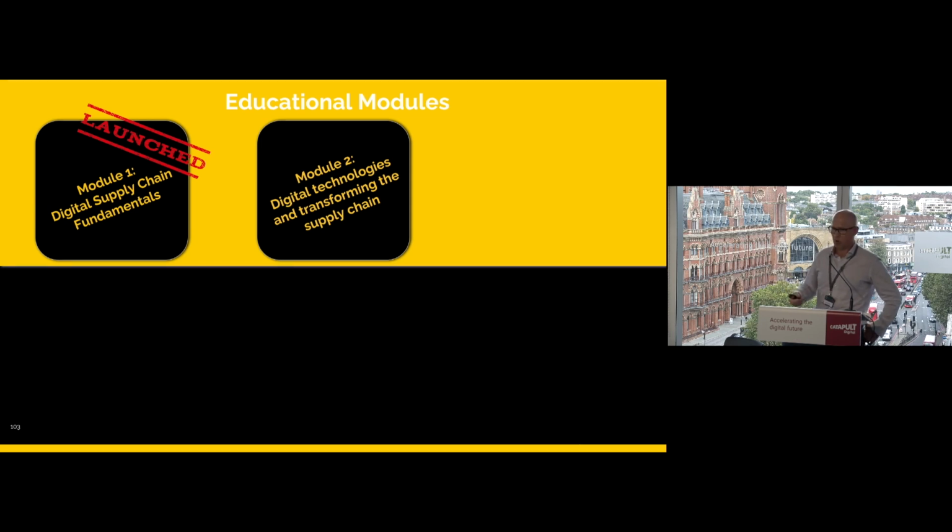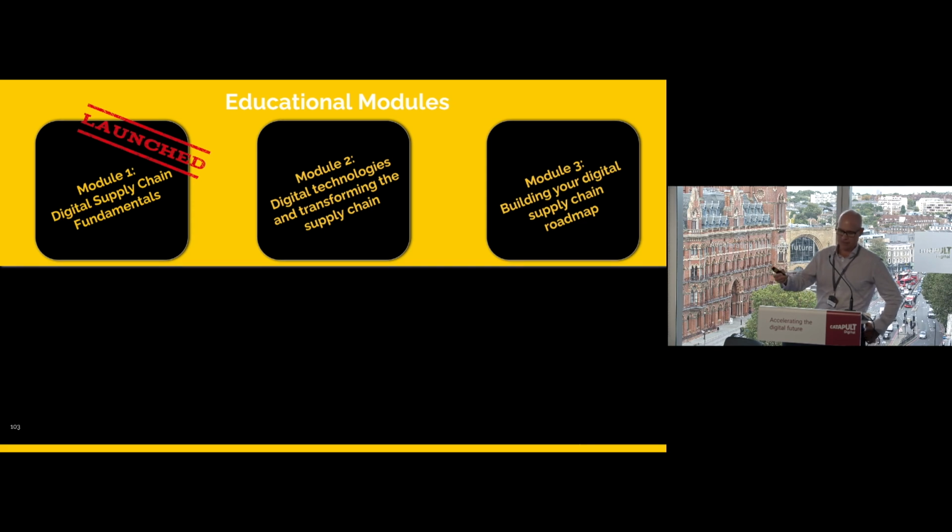So the second module is a bit of a 101 about some of these technologies, what they are, where the benefits can be provided, and how they might be used. Again, that's a stepping stone to getting organizations to understand some of the potential here.